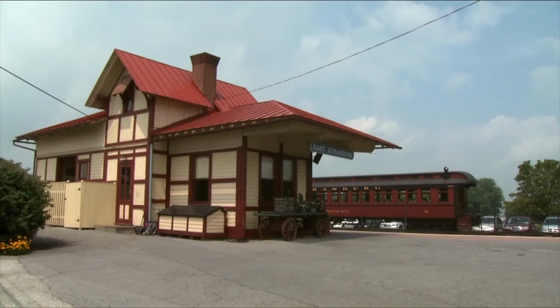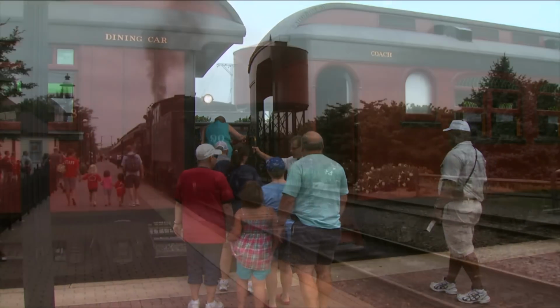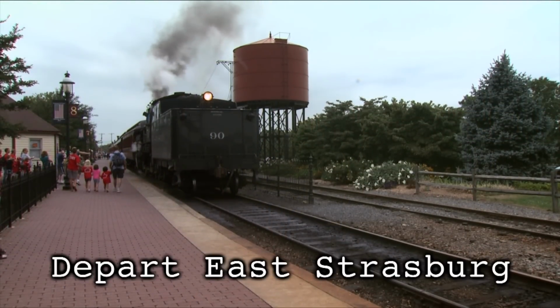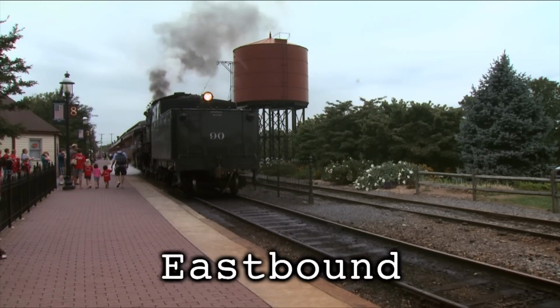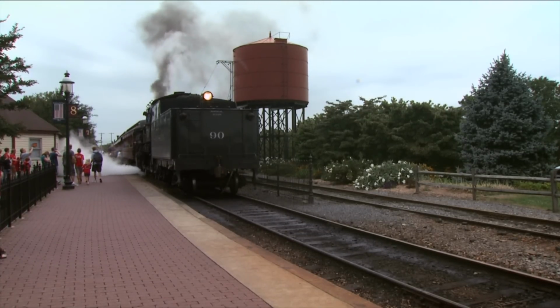Here, just like any other train station, the passengers buy their tickets and then board the train. We'll follow a round trip on the Strasburg Railroad. Like many short lines once did, the locomotives run tender first in one direction, then chimney first in the other.